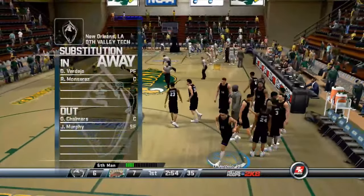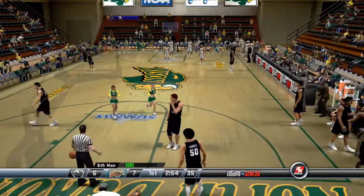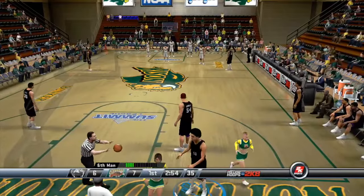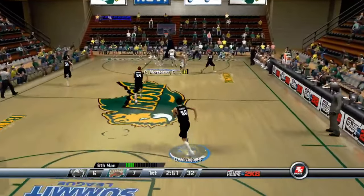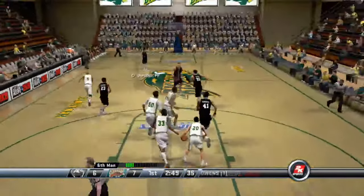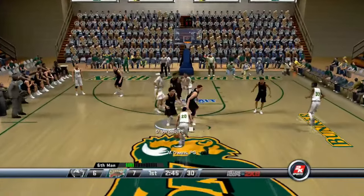Getting set to inbound the ball. The away team head coach may have to deal with some chemistry issues after those substitutions because that gives them a pretty inexperienced lineup out there. Leads him with the pass. Okay, never mind. You missed by Owens. Credit to the defense there, they reacted quickly enough to throw him off.